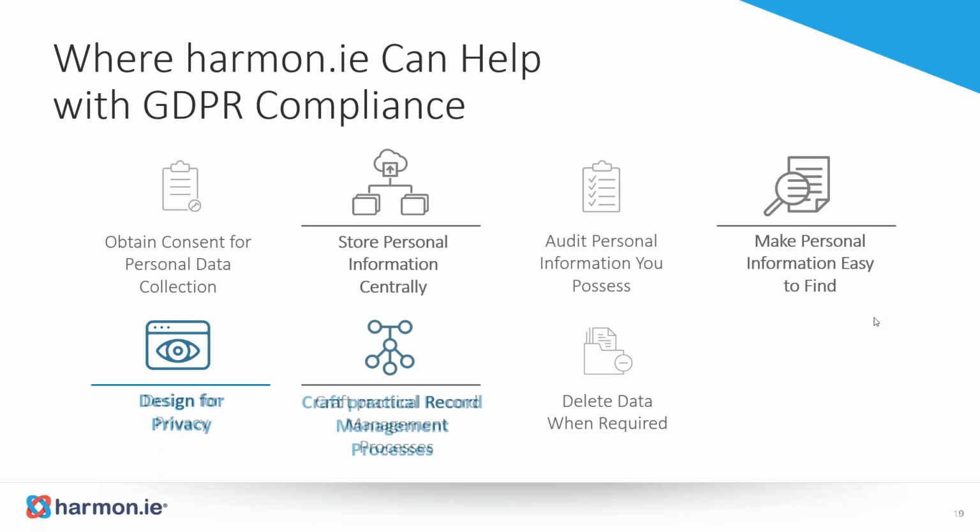Next slide. So lastly, the last area where Harmony can help is crafting practical record management processes. So setting up record management processes, knowing what you need to store, telling people how to do that, is very important. But the last mile is really the critical piece. No matter how well you design your processes and your procedures, if people can't easily comply with them and do what they're supposed to do, then everything falls apart.